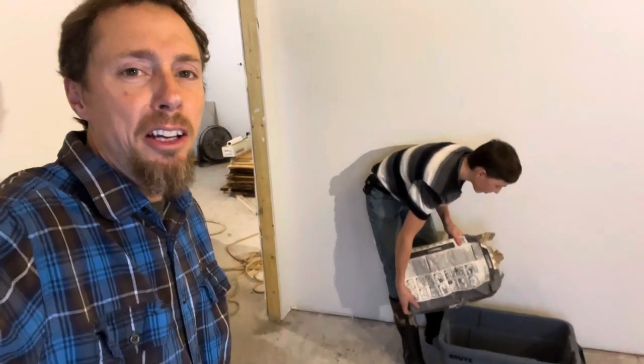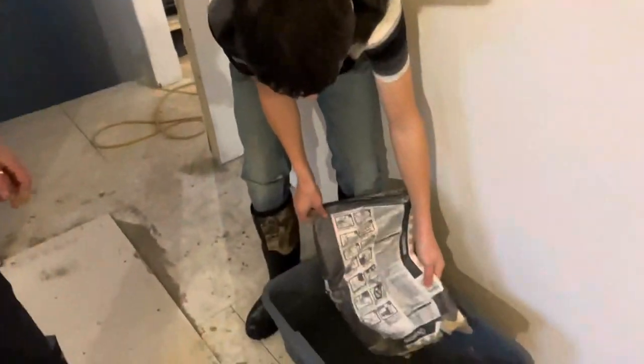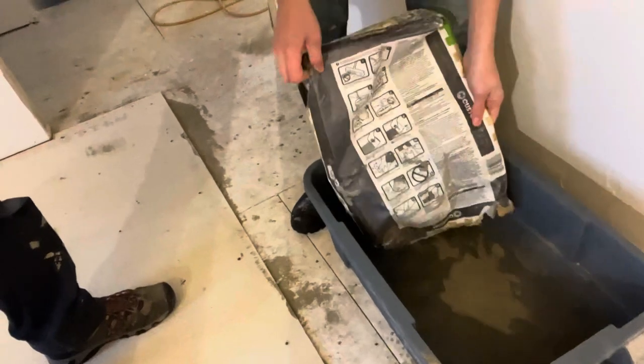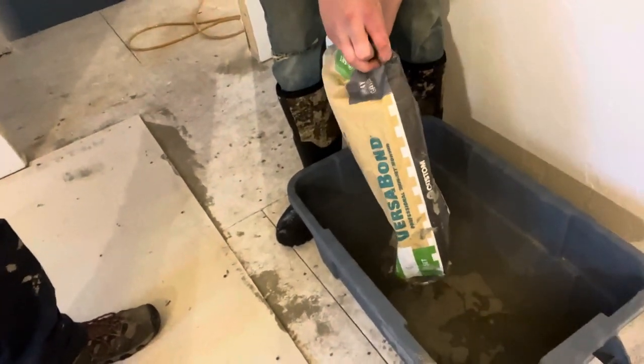We're back again here and we're getting started. Ethan's mixing up the mud there. We're gonna use a tote today, make it easier to mix up. So we added some water and some thinset, and he's gonna have to get another bag of that.